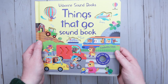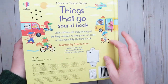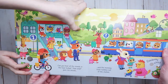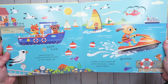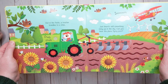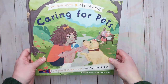Okay, next we have an Usborne soundbook. Like I said earlier, we love the soundbooks. This is a Things That Go soundbook. So if you have anyone that loves any kind of transportation, this book would be great. So we could press the button here. Oh, and before we turn it on, we got the train. Oh, and we have a whistle button here. And this one we have a boat. And then we have this one over here, we have a water scooter. And then on the last page, we have a farm. I love farm pages, love farm books. We have the tractor. And what do we have up here? We have an airplane.